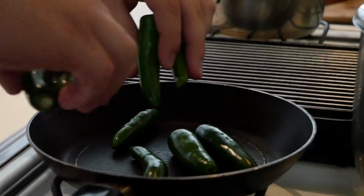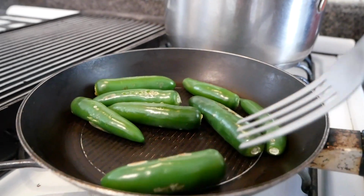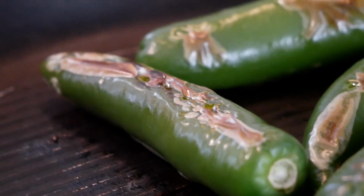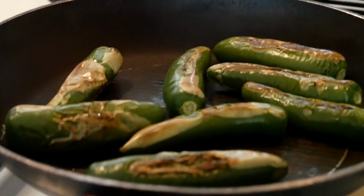And we're gonna leave the chilies there, and you have to move them every once in a while. You will know they're ready because certain parts of the chili are gonna be charred. They're gonna turn black. Actually, we want them like this one here in the center. Exactly. So what do we do with them out of the heat?